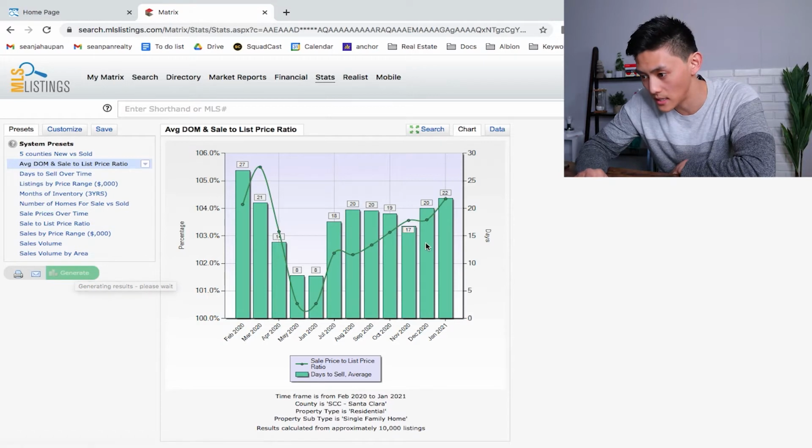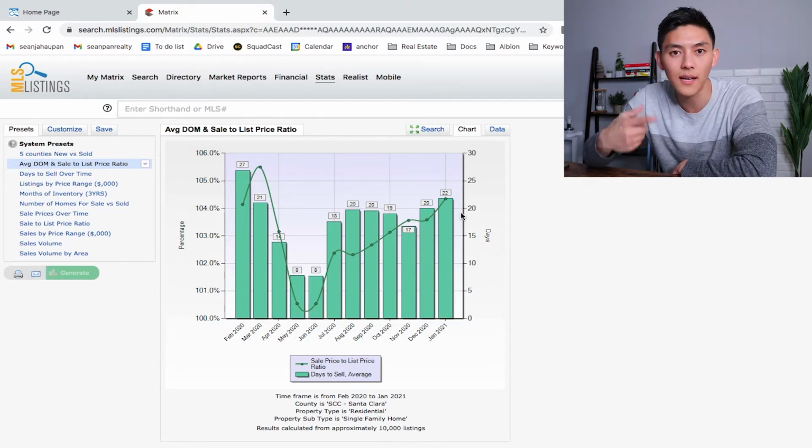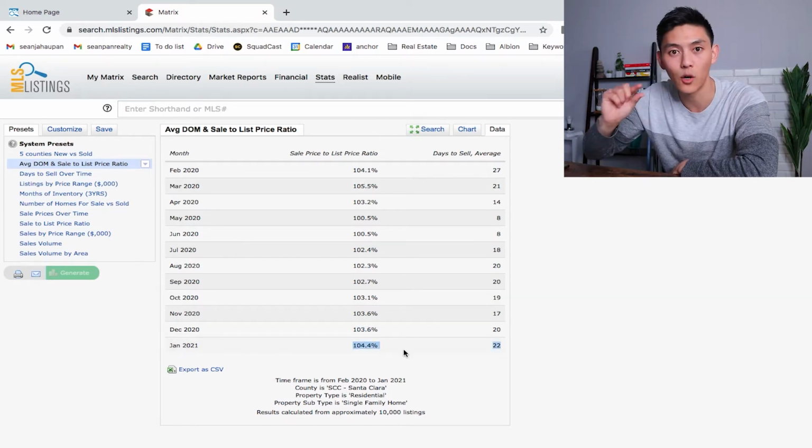We can see that in January, the sale to list price ratio has gone up almost 1%. And the days on market has also increased by a little bit. So that shows that there's a slight decrease in the velocity of the sale. So it takes a little bit longer on average to sell the property. But the price has actually increased, at least the price to list ratio. If we look at the actual data, we can see that the number increased from 103.6 to 104.4. So again, almost a 1% increase in the sales to list price ratio.